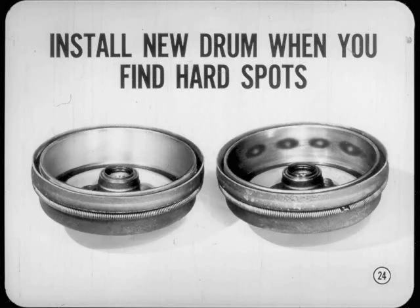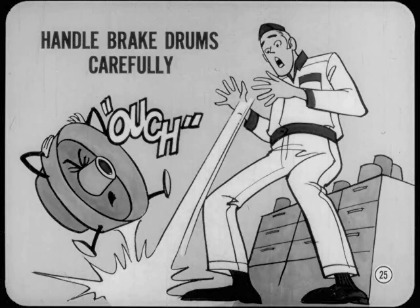Incidentally, you can remove blue heat spots by sanding. But it's better to install a new drum when you find bright cord hard spots, because this condition can return after machining. With a new drum, we also reline both brakes and sand the opposite drum surface so braking will be even. Always handle brake drums carefully, on or off the car.